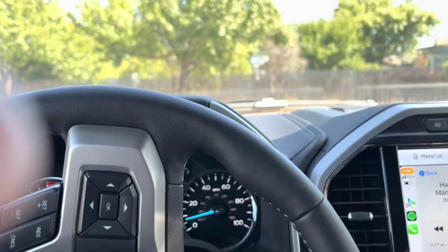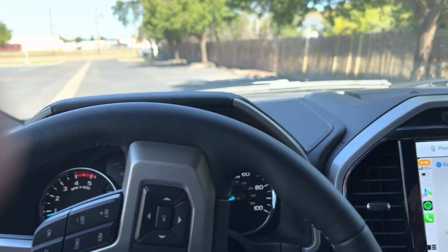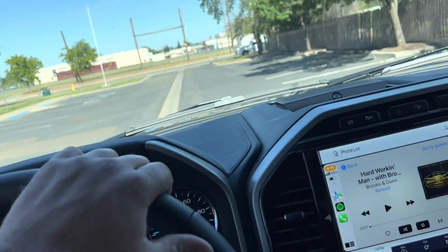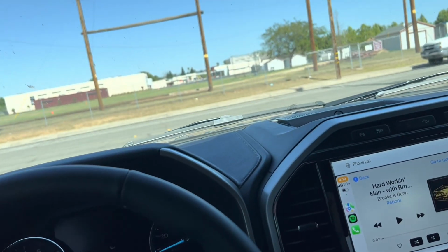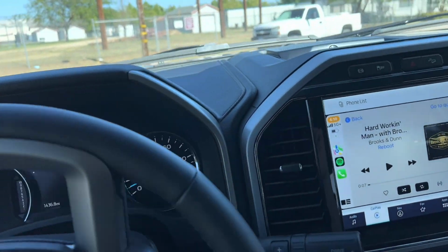I'll turn the air down so you guys can hear. Seat coolers are a little noisy too. They kind of give you a hum. There's a fan on them, but you hear just enough. I like the way these Power Strokes sound. They're not loud by any means, but they have a good noise to them. They make a little bit of noise.